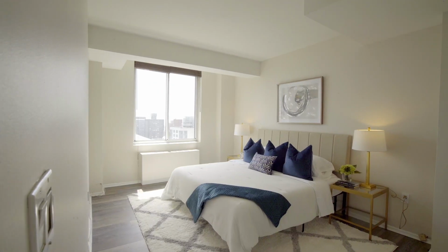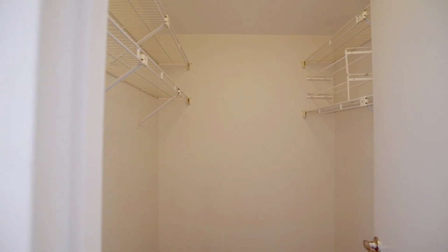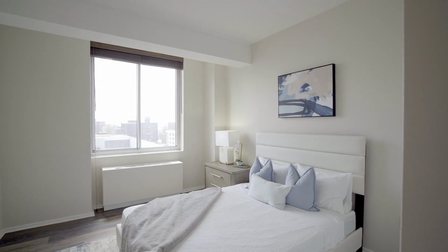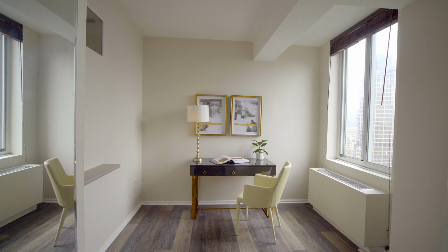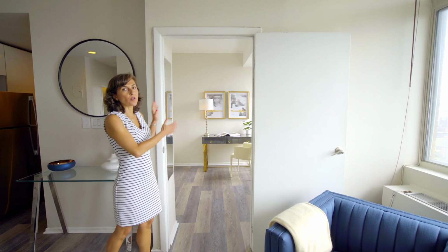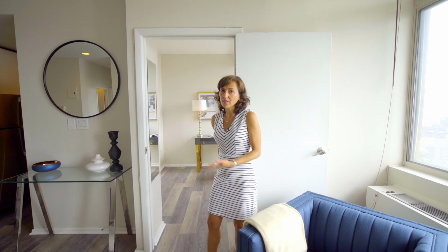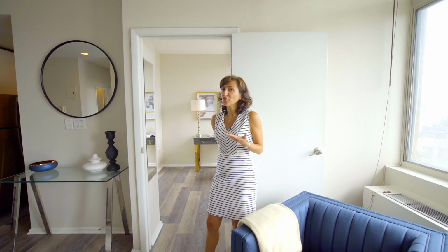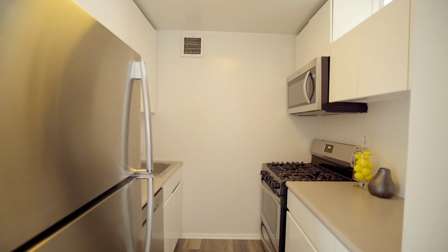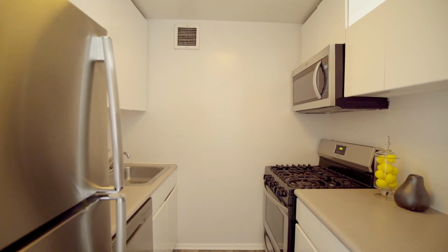The primary bedroom is simply massive and features an ensuite bath and a giant walk-in closet. Second and third bedrooms are also generously proportioned. The third one here can be opened up and incorporated into the main living space, or you can leave it as is and use it as you see fit, whether as an office, nursery, or a guest room. The kitchen is right off the living room, so you're never far from the action even if you're cooking away.